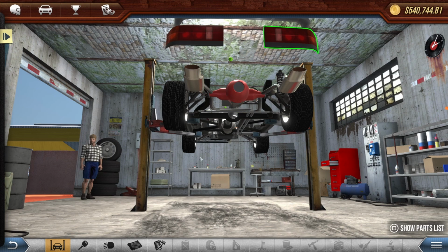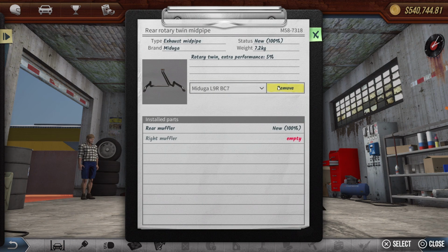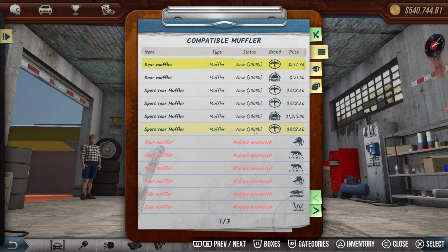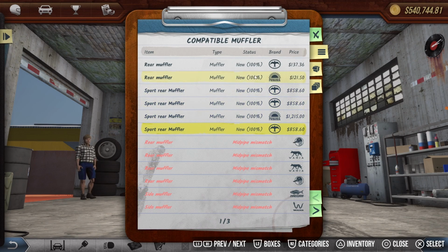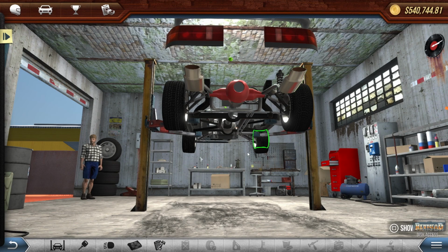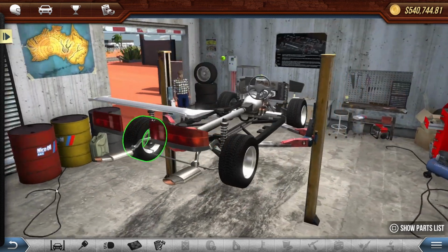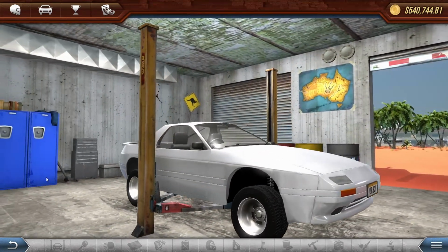Okay, it was 2.4 kilograms, right? So if we were to remove that, try to put something else on there. That's extra performance. We don't need that. 2.4 it is. Okay, so we've got that on there. Let's double check our point. Yep. Okay. So I think we are about as good as we are going to get.